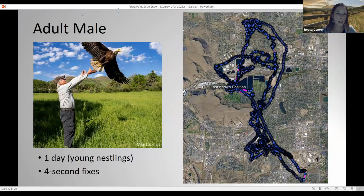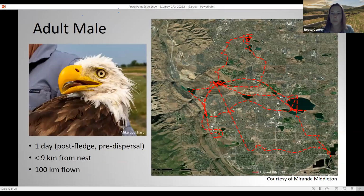So this is a different adult male. Again, kind of same time frame in the spring. So this is one day in his life when he also had young nestlings to feed. But here we're looking at a fix every 4 seconds. So you can see that even if you zoom in, it looks like a pretty continuous line of fixes. So that lets us figure out exactly where the bird was and what he was up to.